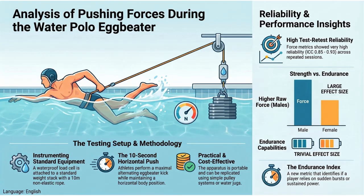But that theoretical flat line would be a 100% endurance index. And when you look at that specific endurance index, the gap between the male and female athletes completely vanishes. That's incredible. Despite the massive difference in raw force output, the endurance index was nearly identical across the board. Both the male and female groups maintained an efficiency rating of roughly 85% against their respective workloads.